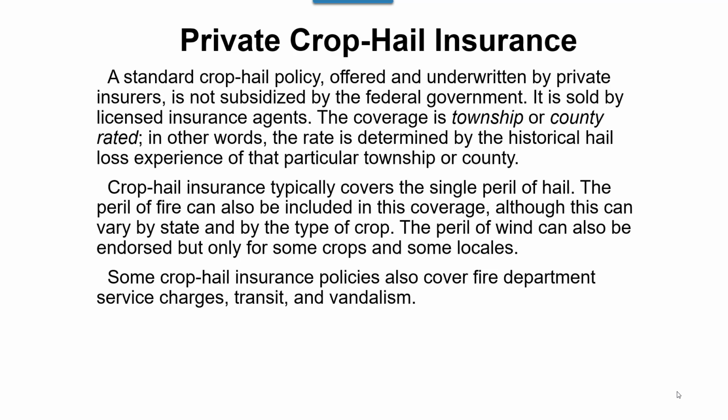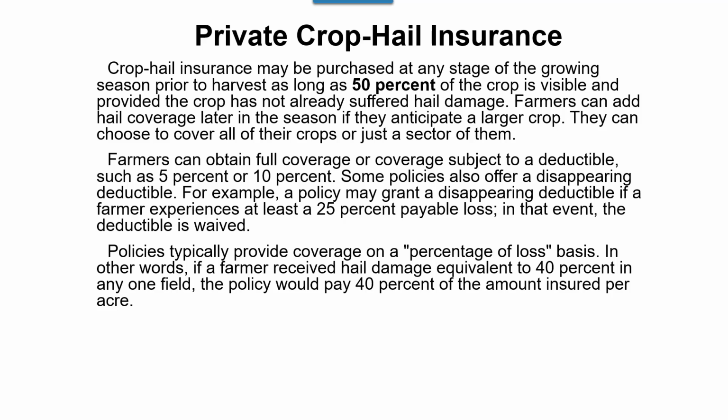Crop hail insurance typically covers the single peril of hail. The peril of fire can also be included in this coverage, although this can vary by state and by the type of crop. The peril of wind can also be endorsed, but only for some crops and some locales. Some crop hail insurance policies also cover fire department service charges, transit, and vandalism.